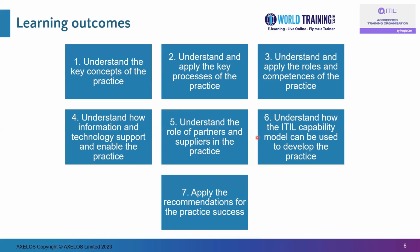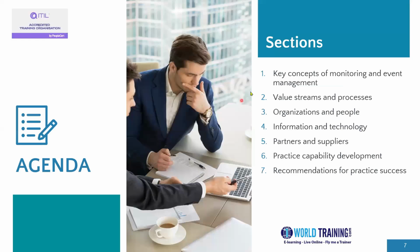And as I mentioned before, you will get to learn about the ITIL capability model and also how that relates to this practice in particular in 6. Therefore, the recordings subsequent to this introductory recording are based on the same 7 learning outcomes, and you see the same here listed 1 through 7.